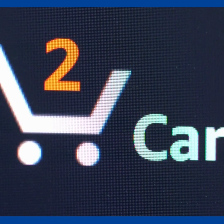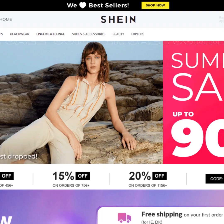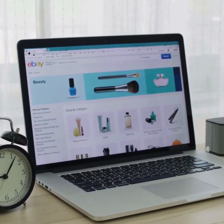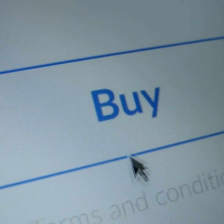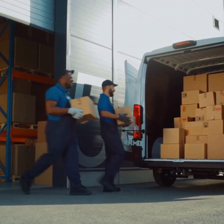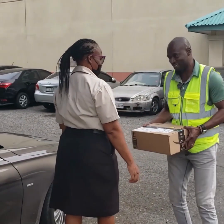So if your favorite retailer is Amazon, Walmart, or eBay, or even Shein, Temu, or AliExpress, you can use this address to shop online, browse through your favorite online store, select the items you love, and use the unique USA address as the shipping address during checkout. Once your package arrives at our secure US facility, your items are swiftly delivered to the address in Jamaica so you can enjoy your purchase without any worries.